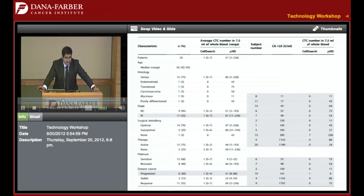Again, this is a snapshot. These aren't serial testing of the same patients, so it paves the way for subsequent studies and any other clinical questions you guys may have looking at serial numbers.